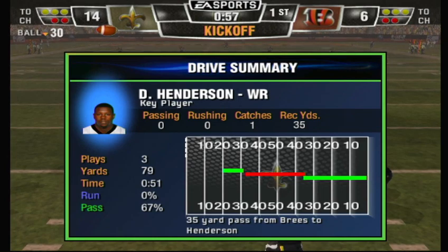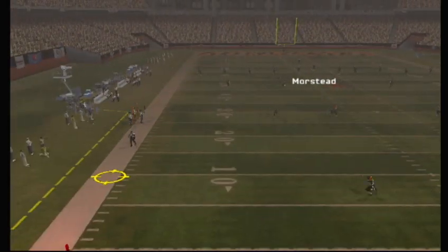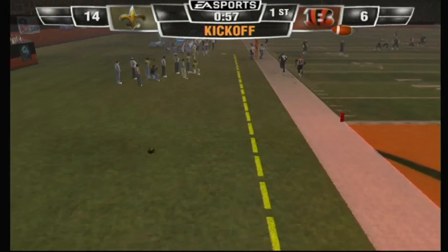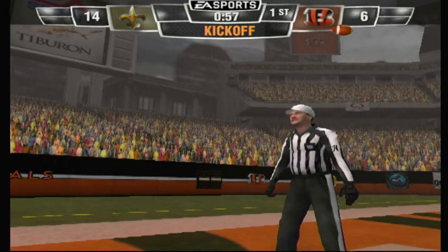Number six looks ready to send it deep. Scott back deep to return. He got all of this one, a high, deep kick. And that wasn't what he had in mind on the kick. Here's the call.